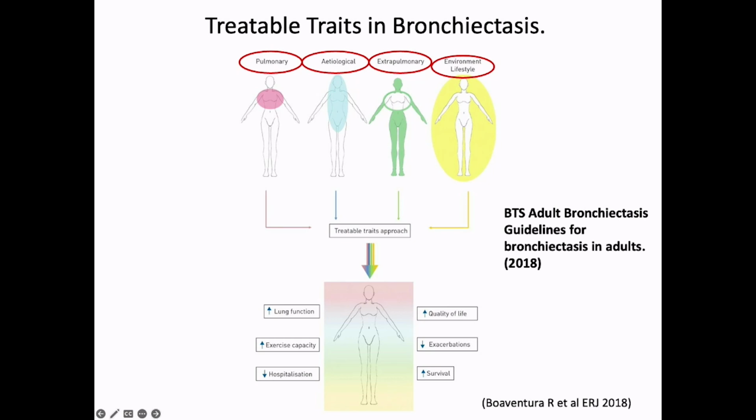As in other airway conditions, people have applied this concept of treatable traits in bronchiectasis. And on the one hand, this really is merely a categorisation of what good physicians do in the management of bronchiectasis and have done for a number of years. But there are quite useful aspects in relation to looking at the categories of treatable traits.